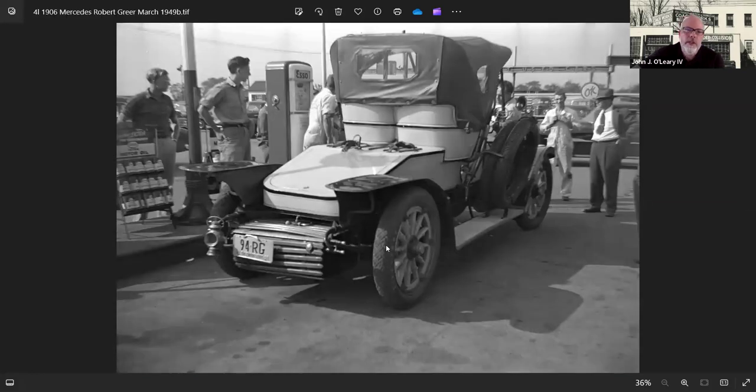This is the 1906 Mercedes owned by Robert Greer, another New York collector. This is another unique automobile, and again, his vanity plate here is for New York.